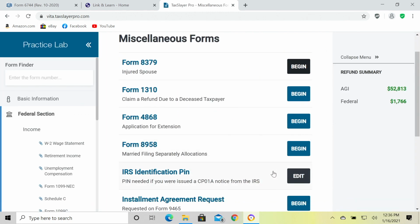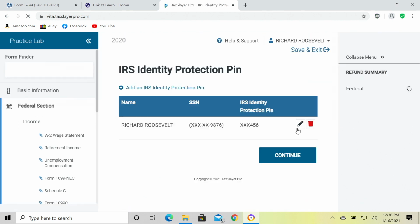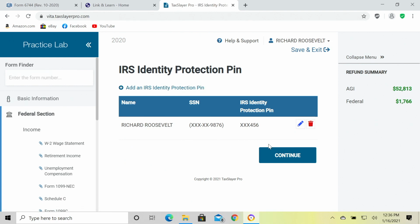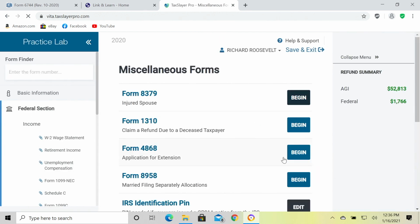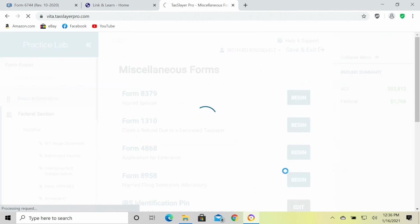These miscellaneous forms, we have already taken care of his IRS identification PIN when we started the return at the beginning on there. So it does have a placeholder to enter that IP PIN number at the beginning, but should you forget, it also has it available at the end as we're getting towards the end of completing that tax return. So again, this number has to be input in order for us to electronically file that tax return. So we have entered in the information. So his PIN has been entered.